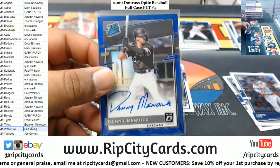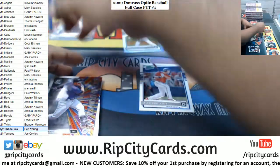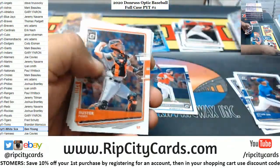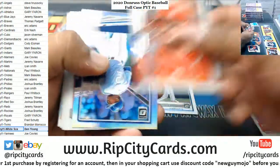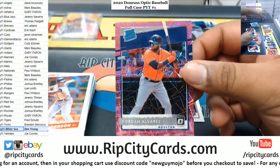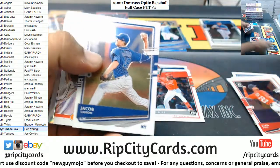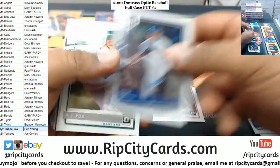Kids play, I just started this, so this was the first autograph I've hit so far. For my boy Ben. That's a cool looking insert, the stained glass. Yordan Alvarez for the Astros to 199. The illusions cards are pretty cool.